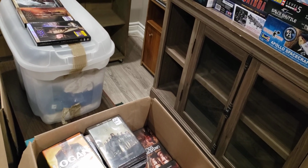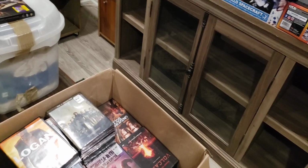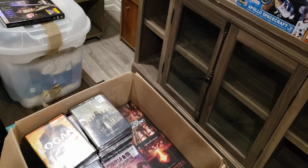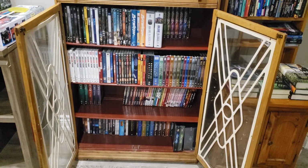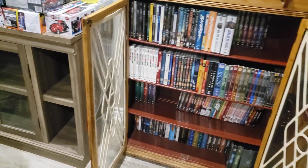And that's going to be a bit of a task to unpack the movies and put them in some kind of alphabetical order so I can put them on the shelf. So the TV series cabinet is complete for now. There's the picture, and that should be the thumbnail for this video. So it's getting there.